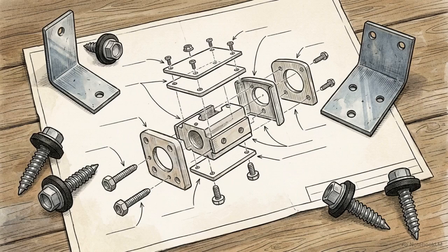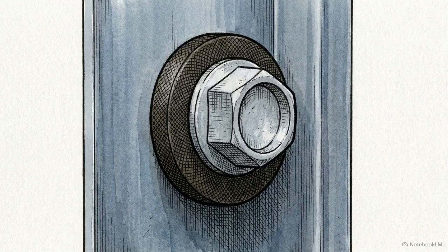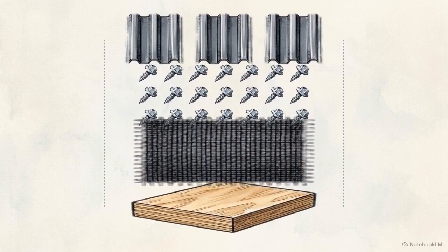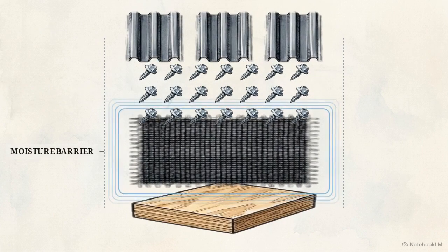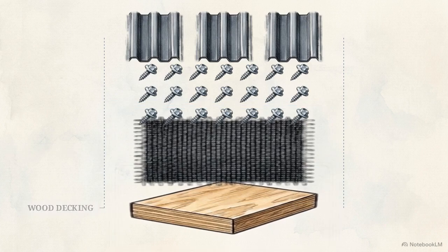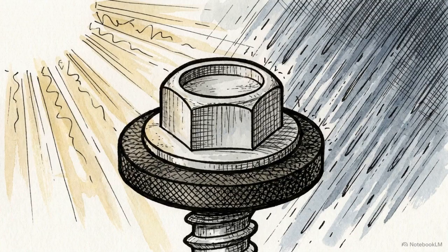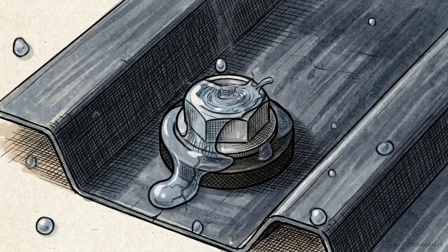The engineering of a residential metal roof relies on an assembly of distinct, moving parts. These components form a dynamic mechanical system where the performance of the entire roof depends on the integrity of every individual connection. This 3D model reveals the true anatomy of the system. We have the outer metal panels, thousands of mechanical fasteners, the underlayment moisture barrier, and the structural wood decking, all layered together. While the metal panels can last half a century, the intricate components connecting them face constant direct exposure to the elements. Over time, sun, wind, and temperature fluctuations wear down these microscopic connection points.